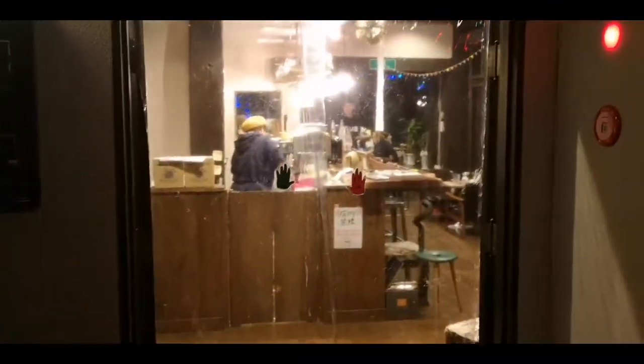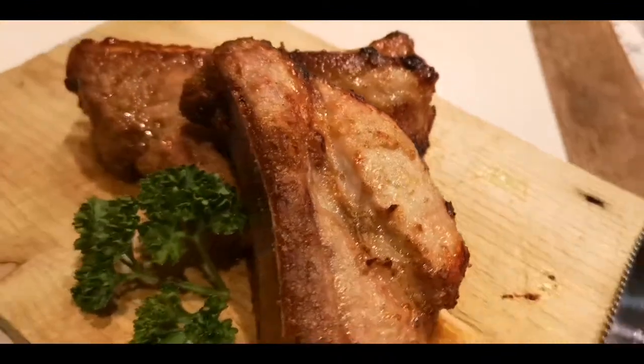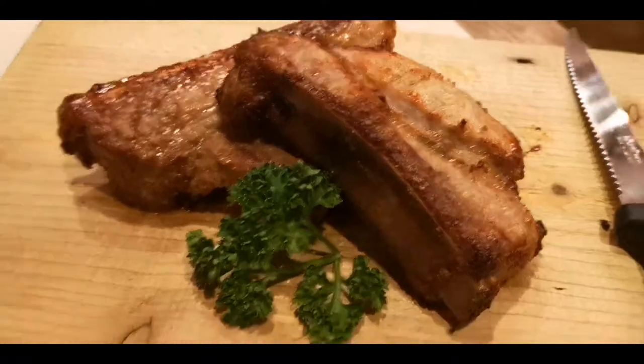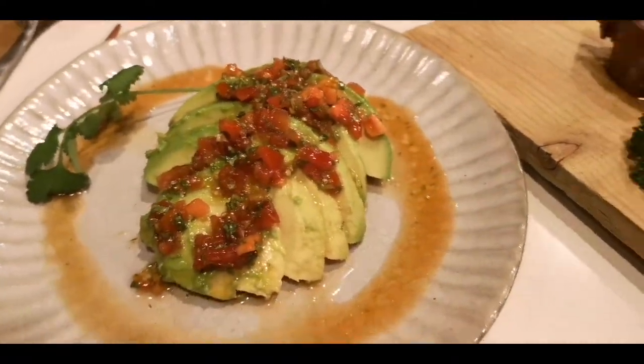Let's try out the farmhouse. This is the farmhouse. Wow, people, this smells to die for. Wow, this pairing really looks amazing. And then this is Avocado Carpaccio, Asian style.